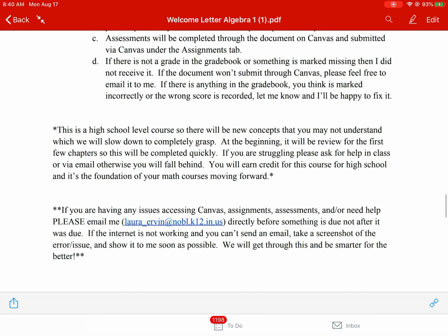If there is not a grade in the gradebook for any item, that means that I do not have a grade, meaning I do not have it in my possession. I try to record grades quickly, that way parents and students know what they are missing when they are missing it. So if you do see a blank or something marked missing or a 0, that means I do not have it. As a reminder, this is a high school level course.